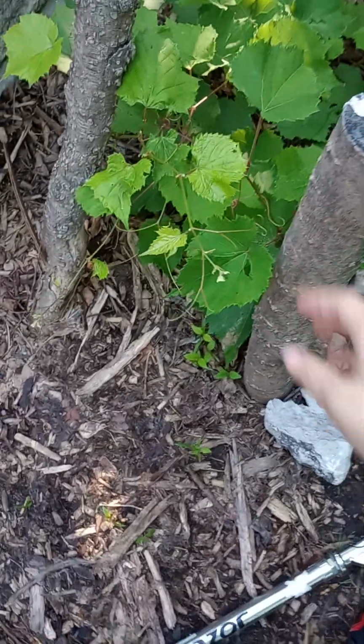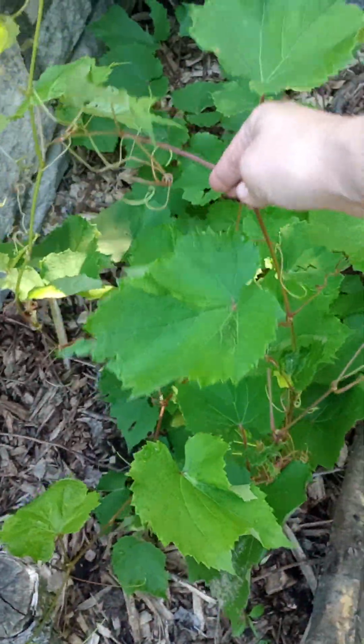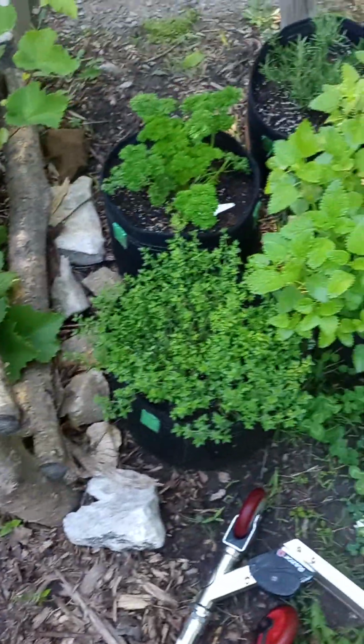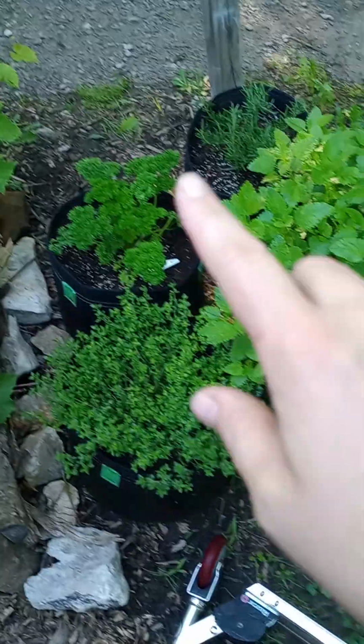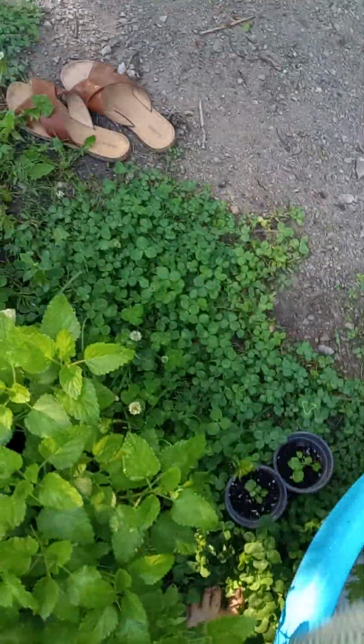We have got my grapevine that I have got to trellis because it is all of a sudden really taking off, and I'm really excited about that. Here I've got some thyme and parsley, rosemary, and lemon balm. Some cucamelon starters.